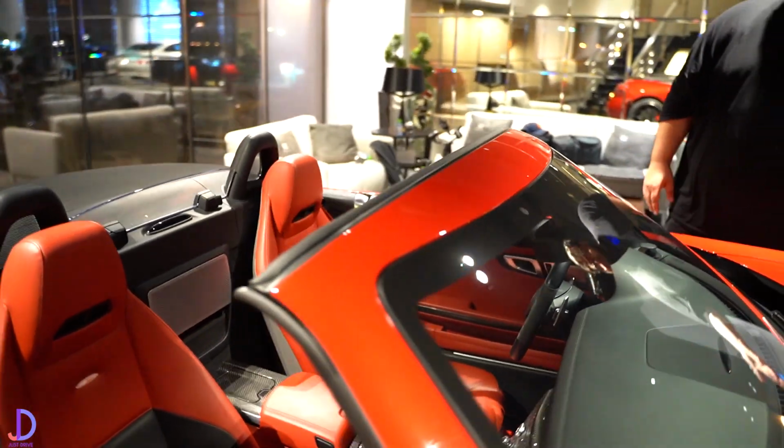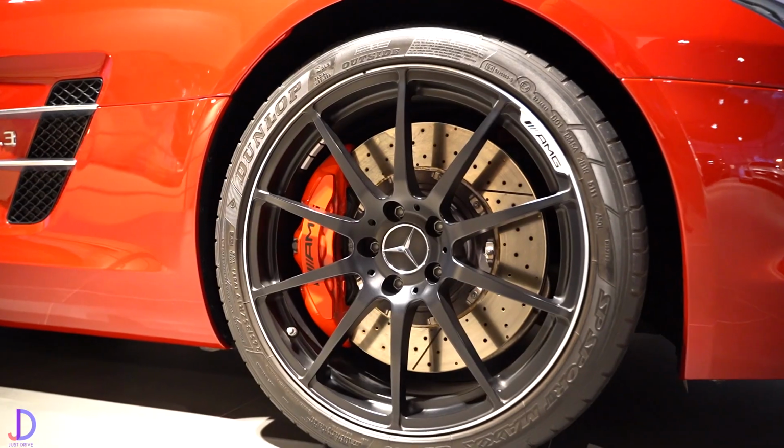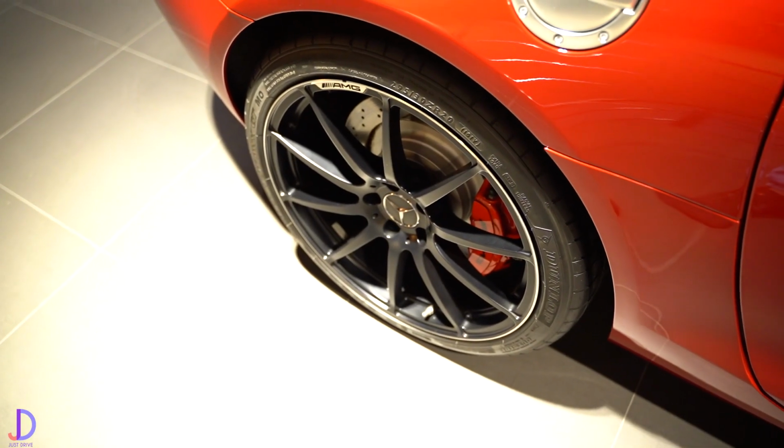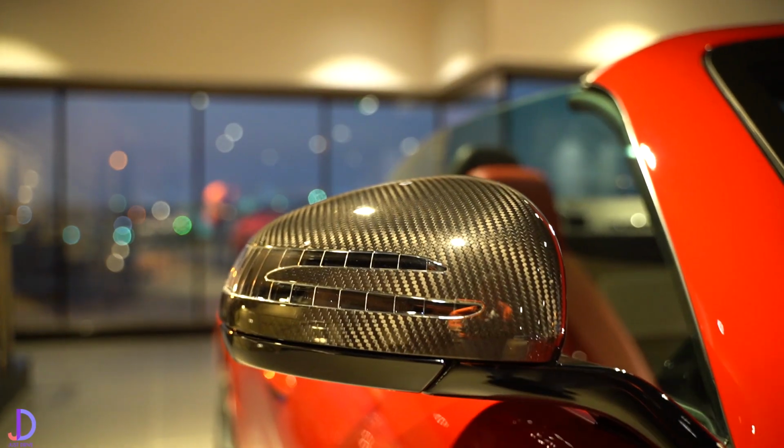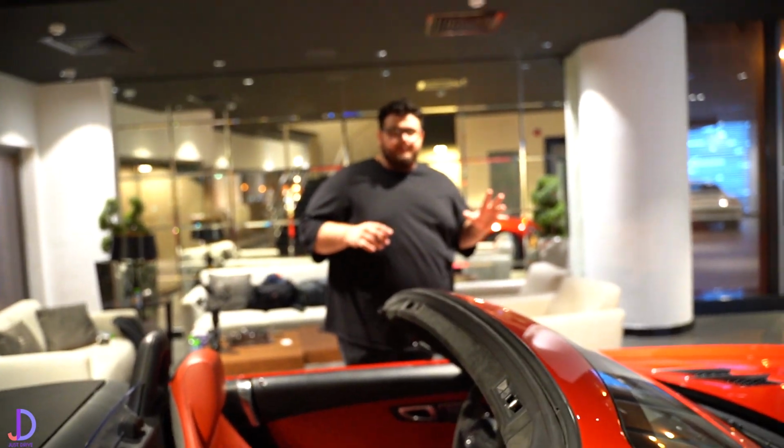Now, this car is quite a high spec. It's got the perfect Mercedes AMG wheels, and it is absolutely littered in carbon. The side mirrors are in carbon, but most impressively, that full engine bay. Do you care to show us?